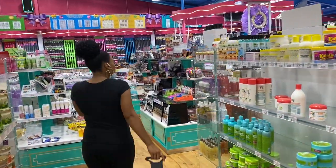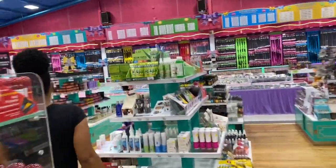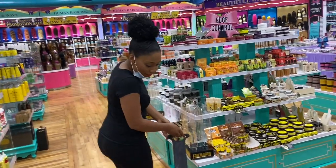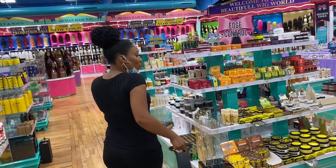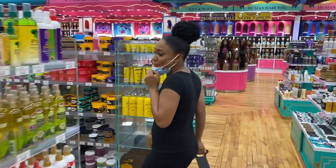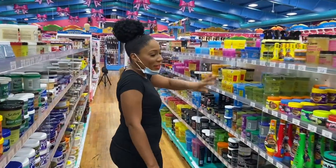More little Beautifull products right there. Ooh, and then they have some edge control, but I already got my sweetie edge control, so I don't need any more. Ooh, okay, now we talking. All right, y'all. So here are the gels.